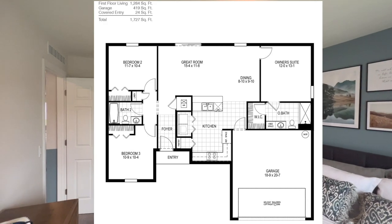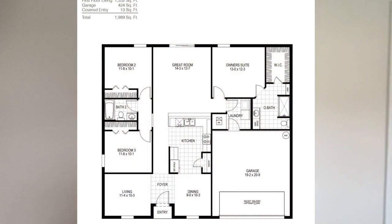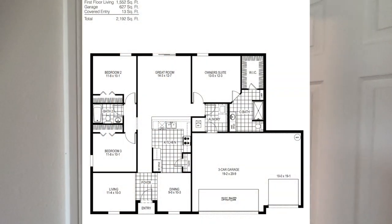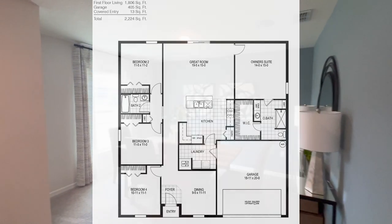So they have another five floor plans that start as low as 1,284 square feet and up to just over 2,100. And prices vary depending on the square footage and the city that they're built in.